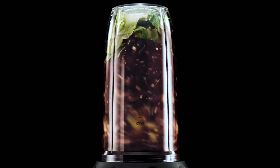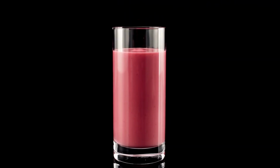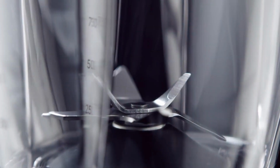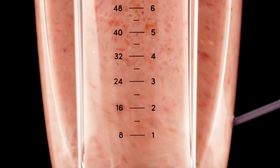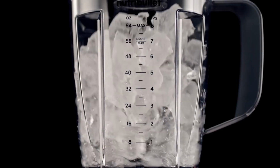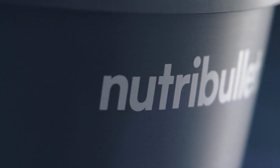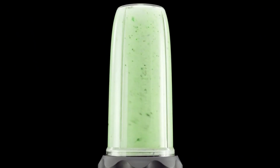However, the smaller capacity might not be suitable for large batches, and the lack of variable speed control limits its versatility. My experience: I found the NutriBullet to be a handy kitchen companion for quick smoothies and dips. The single-serve cups were perfect for portion control, and the ease of cleanup was a plus. However, the limited capacity and lack of variable speed control made it less suitable for more complex recipes.